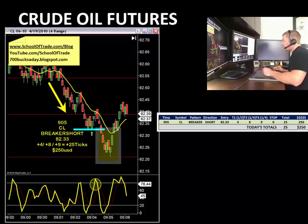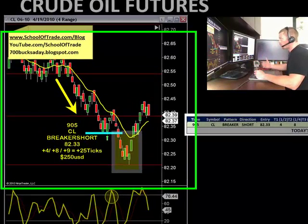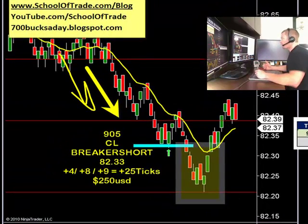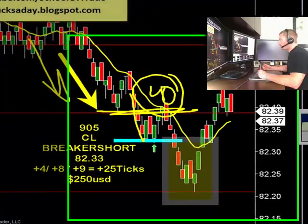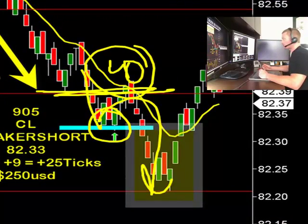At, of course, 9 o'clock here, first move of the day, we had just gotten through the crude oil market open up. Short-term trend down. You'll see this red line here marked up 82.40. This is, of course, my support level there. We break below 82.40, mark up our swing low, and there is your breaker short.